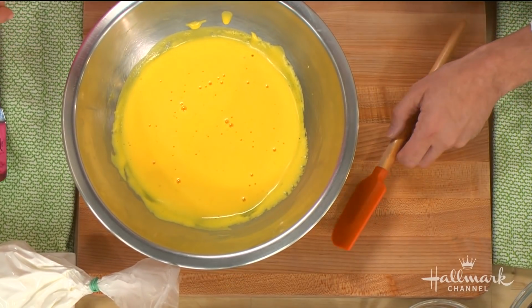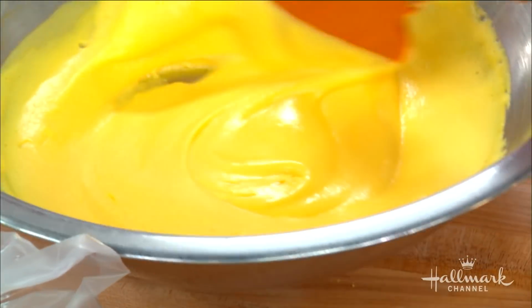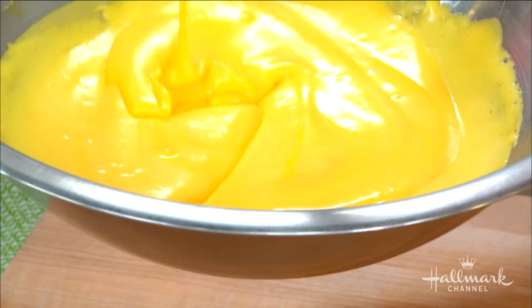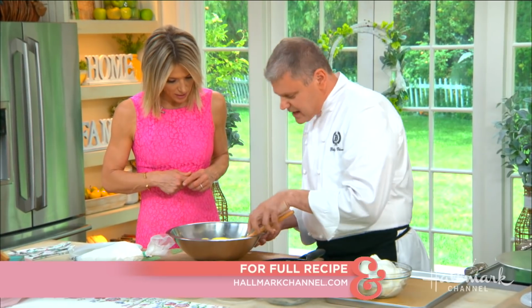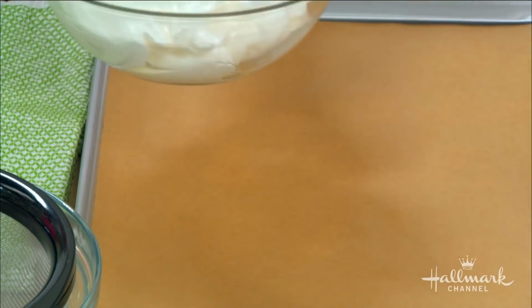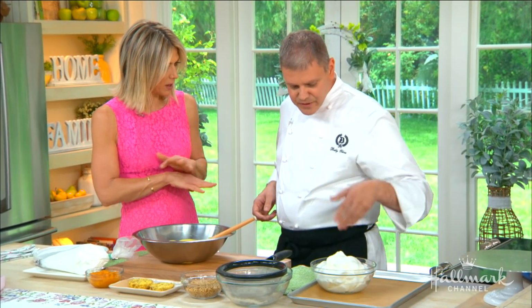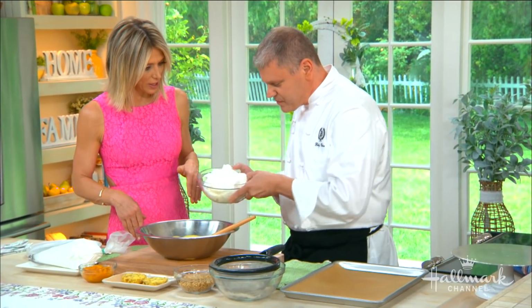What exactly is the ribbon stage? At the ribbon stage, you see that the yolks have gotten pale and thick, and when you lift, it falls back down like a ribbon. And then here we have very simple egg whites and sugar. You beat them to little stiff peaks, nothing extra. And then we add those in here. We're going to fold this.